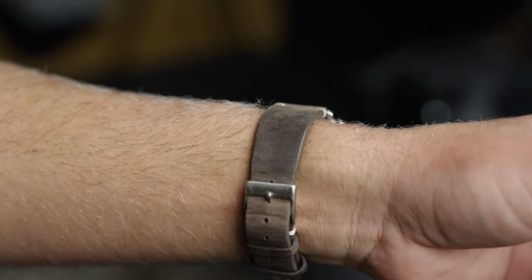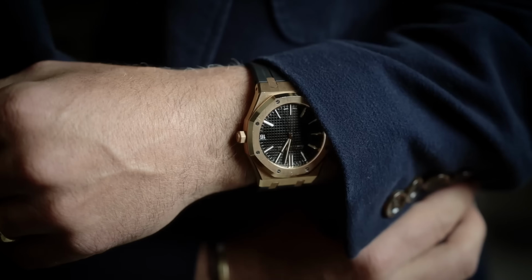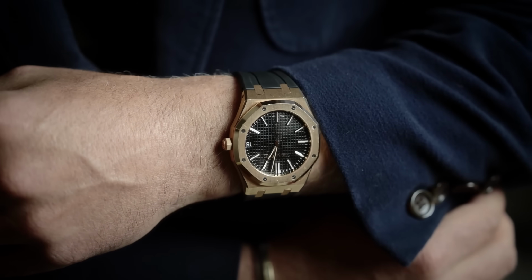The visual test is simple. A NATO strap with a suit looks ridiculous. Leather at the beach looks like you don't know what you're doing, and a rubber strap at a wedding? No. We all know that guy who wears a rubber strap with a tuxedo because he thinks it's disruptive. It's not, it's confusion. Here's something that might surprise you. A $500 watch with the right strap will look better and more appropriate than a $15,000 watch with the wrong strap. The strap matters that much.